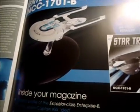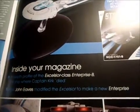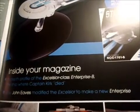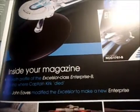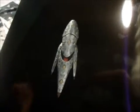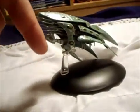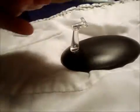Anyway, in there, we're going to look at this refit version of the Excelsior class Enterprise B, the ship where Captain Kirk supposedly died, and how they modified the Excelsior to make a new Enterprise. And here's the back graphic. And here is the ship. Just like what I said, I really don't like the way it stands, because if you actually knock it over by accident, it goes off at an awkward angle.